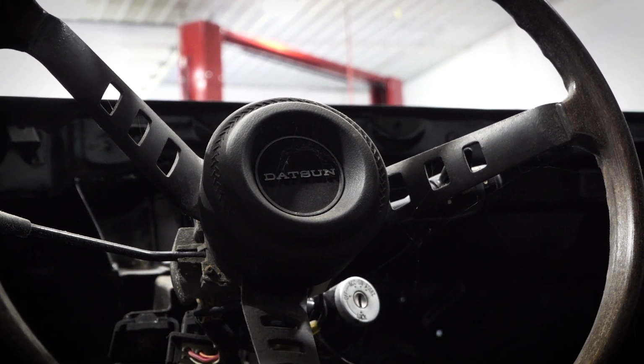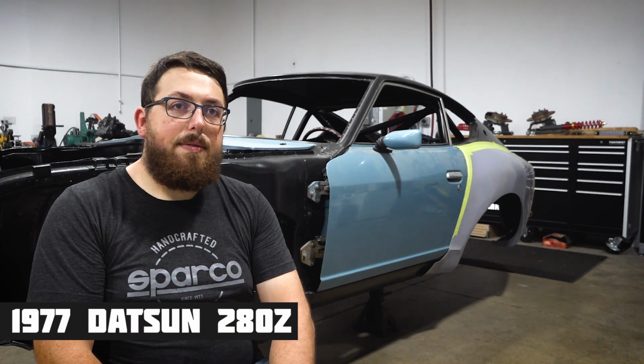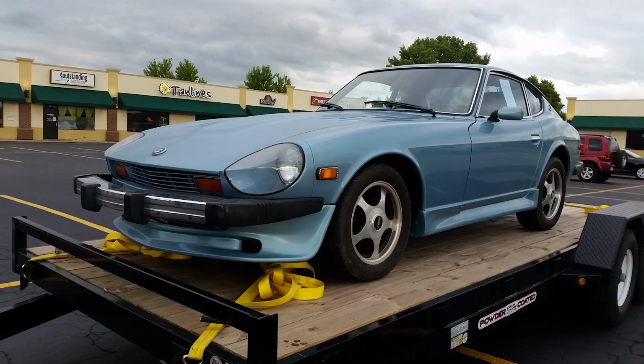When I bought the Datsun, these weren't very desirable cars. There were plenty of them for sale. They all needed restoration, but the market wasn't super hot for them like they are now. This car I bought running and driving in 2014, it was like 2,500 bucks, and it ran, it drove.